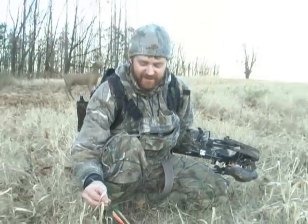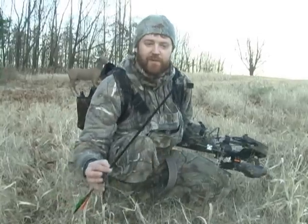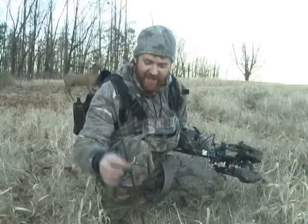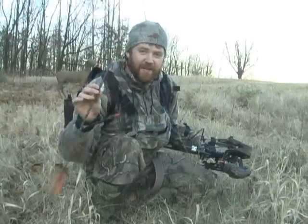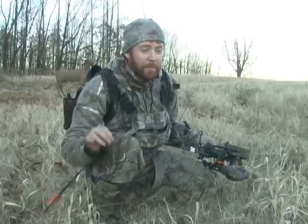Folks, this is the devastation of a Predator 2 Carbon Express, 9.8 grains per inch, and a 125 Montec. That, right, my friends, is a double lung situation, and you can't imagine what this does for my confidence in the bow woods. I am pumped about this.